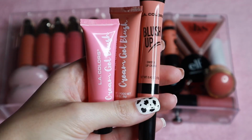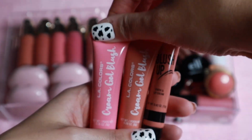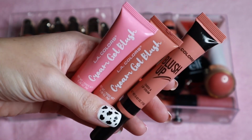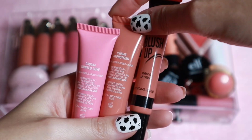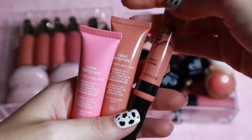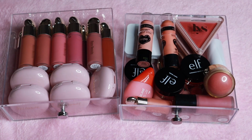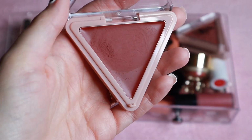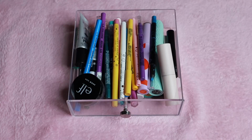These right here, I'm going to try to pick 4. These 3 I know for sure I want to use and try to use up, especially now these 2 I feel like I can definitely make that happen. There is hardly any product in these LA Colors. These are the cream gel blushes, and they're in the shades Tainted Love, Hypnotized, and Nude Glow. I like this formula better than I do these, so these are some that I want to use up. And for the 4th, maybe I can use more of a cream. I think I'm gonna go with this one from LYS. This one is in the shade Empower. I don't use this one nearly enough, so I think this is gonna be the one I use for my cream blush this time. Okay, this is kind of like my little mascara, brow, eyeliner little thing.